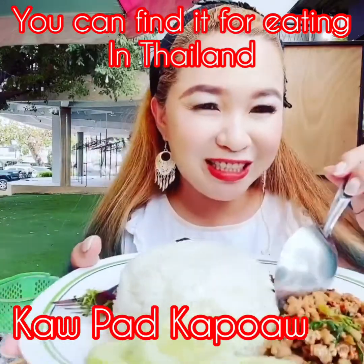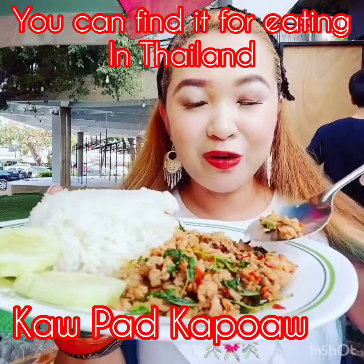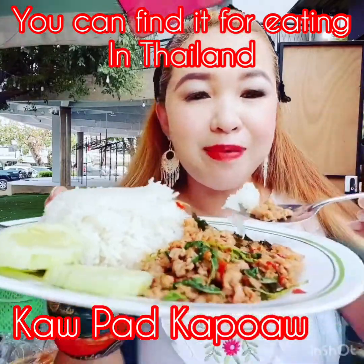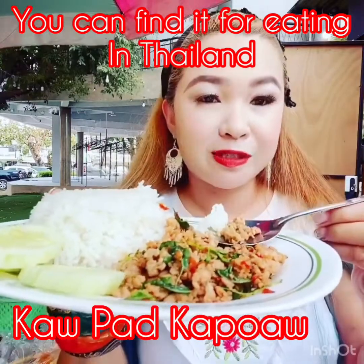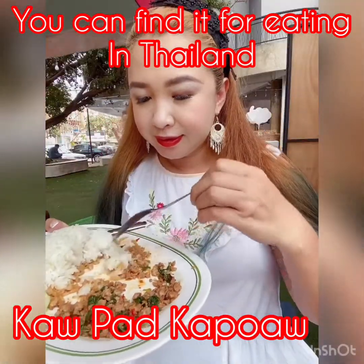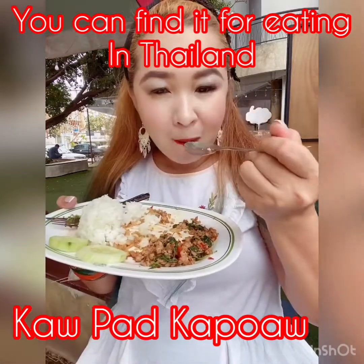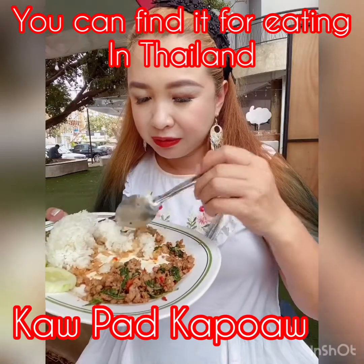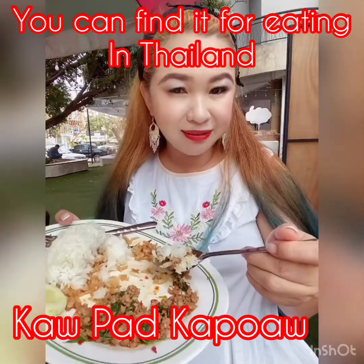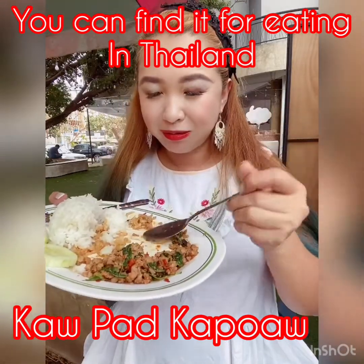Basil, the leaf of basil we call gapao. So we call this gapao fried with pork chop, pad gapao. I love to eat too much because it's delicious. I eat many times. I never feel bored of phat gapao. I just want to tell you, it's so yummy.